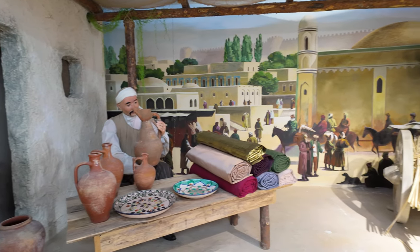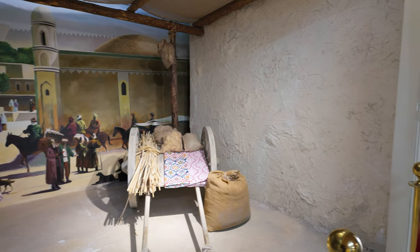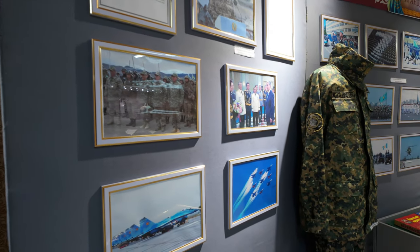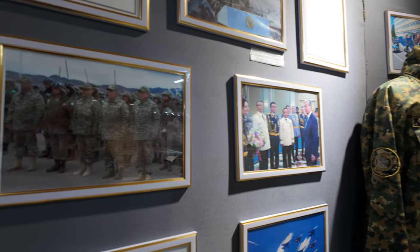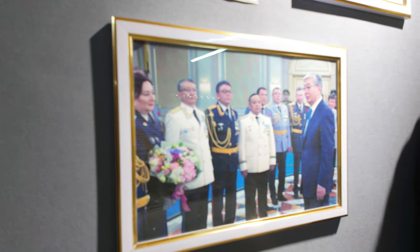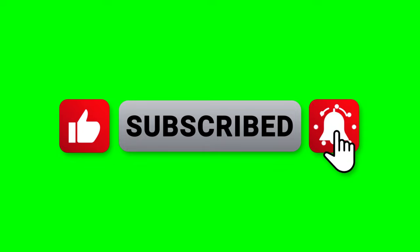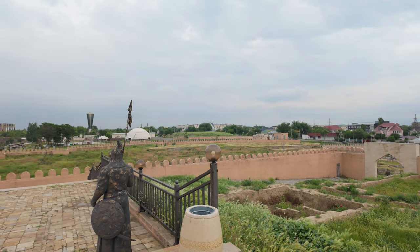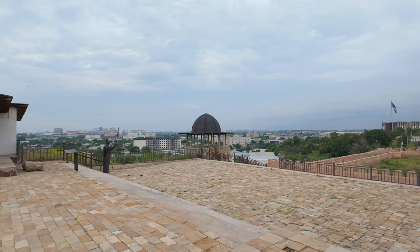So, a man sitting inside, looks like he's depicting outside though. And like all post-Soviet places, they love their military stuff. Everyone, every opportunity they can get, likes to get dressed up in military gear. And the view is pretty good and pretty vast from up here at the top of the old city. Nice piece of real estate, really.